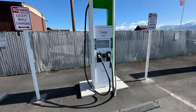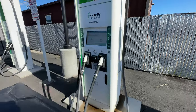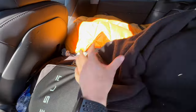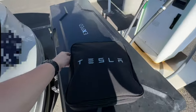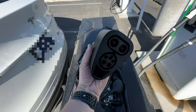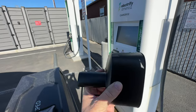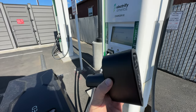You can see this is a 350 kilowatt charger. This is also 350 kilowatts CCS. So let me get my CCS adapter. This is right here. I'm actually just gonna take the whole thing out. Easier to put it right here. Then here's the official CCS adapter from Tesla. We're gonna go ahead, connect this, then I'll use the Electrify America app, which I have a membership, so it's something like $4 or $5 a month, and then I pay a lot less per kilowatt hour. So let's go ahead and get connected and going here.